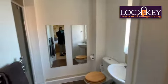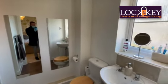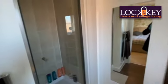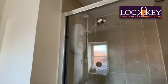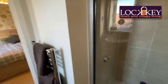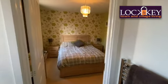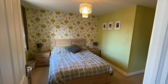And finally, just panning it around again. Get back into the ensuite. See, that's your walk-in shower. Just in case I didn't show you, there is a shower unit there. Completely tiled in there. And that ends the tour internally. So we're going to go outside, have a look at the drive again, garage, and the rear garden.